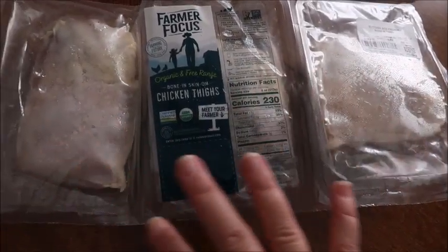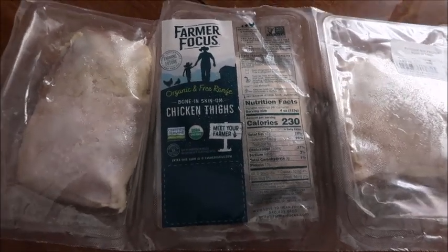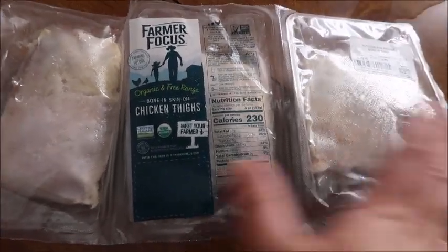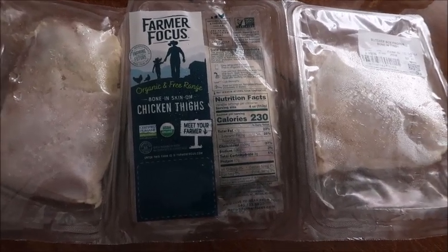Okay, first things first, guys, we need chicken, and I use chicken thighs for this recipe. It's also really good with quarters. This is my Butcher Box chicken.